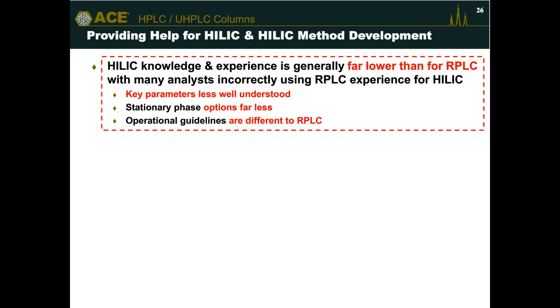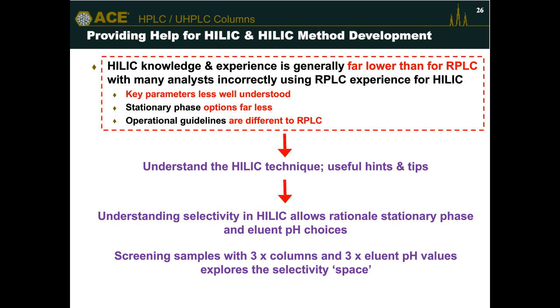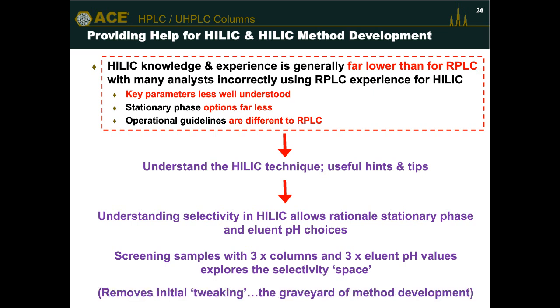So I hope that we have pared back the issues seen perhaps by many of you in terms of using HILIC chromatography. We've addressed the pitfalls, and hopefully by providing more knowledge about HILIC, we're going to have more successful HILIC separations. We have looked at the influence of stationary phases and also the influence of eluent pH and their effect on selectivity. We advocate screening 3 different character stationary phases at 3 different eluent pHs so that we can really maximize and look at a large selectivity space. And in so doing, that will contribute to successful and hopefully faster method development.